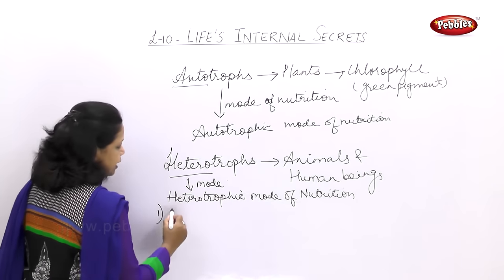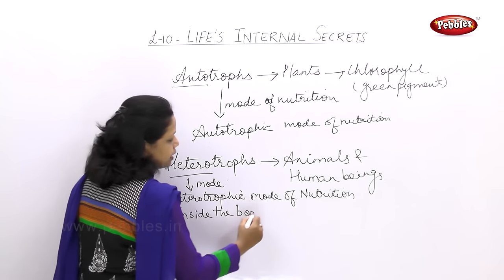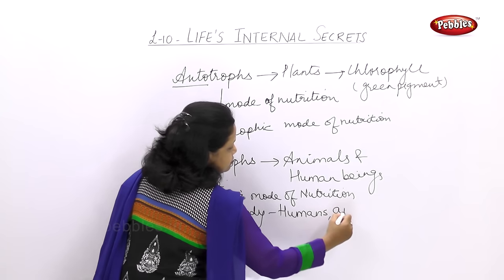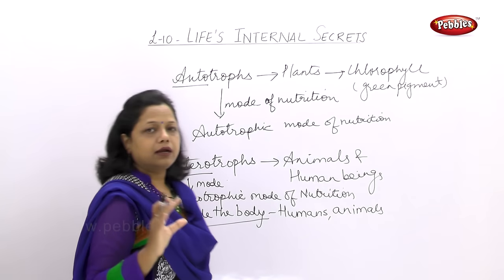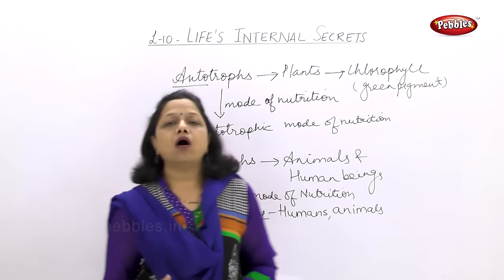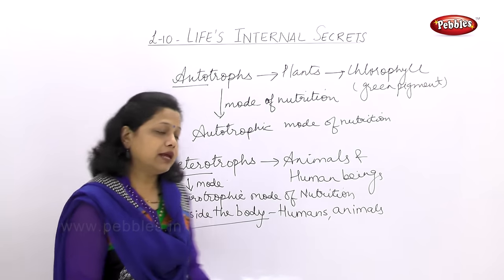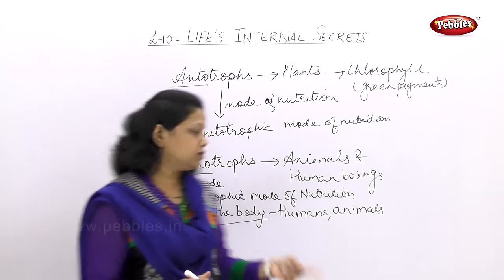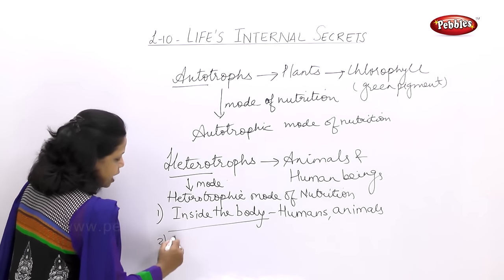So we can say inside the body means all humans and animals, bigger animals. What are they doing? They are eating the plants, if it is a leafy vegetable or some other vegetable, or if they are eating any non-vegetarian food, they are chewing it, they are taking it inside. Then that complex substance is changing into simpler ones. So this is inside the body. Now sometimes they break it outside only.